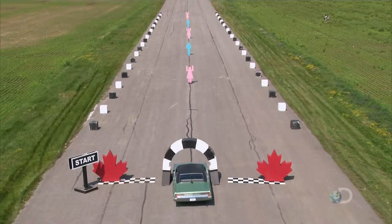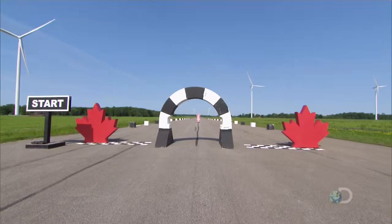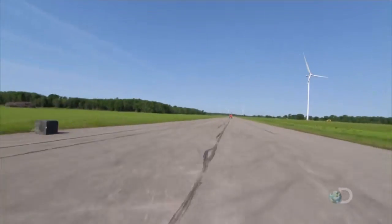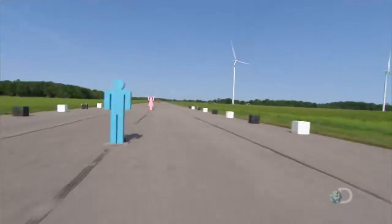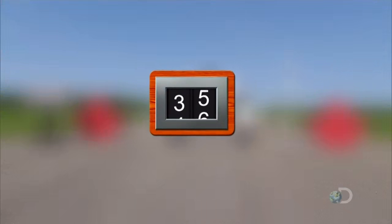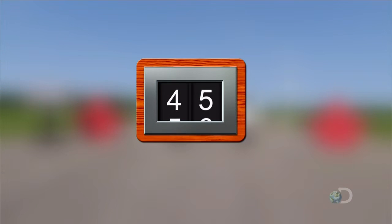For this final episode's opening challenge, drivers will take off through this gate, then slalom around these foam figures. When that's done, they have to reverse all the way back without hitting anything. And all this must be accomplished in 45 seconds or less. I'll show you how it's done.